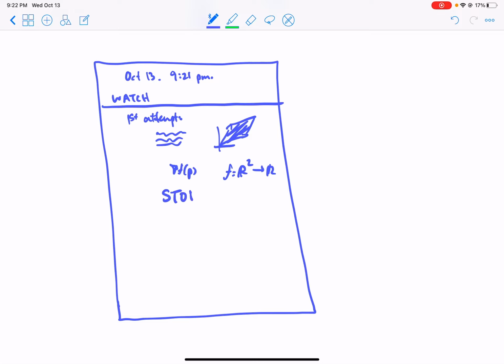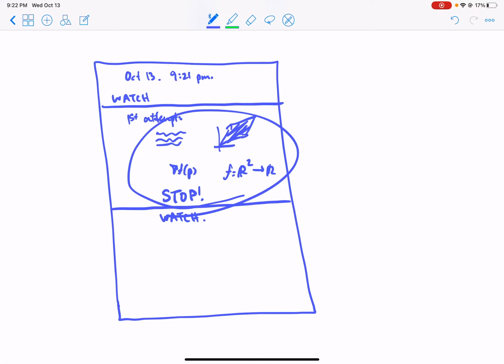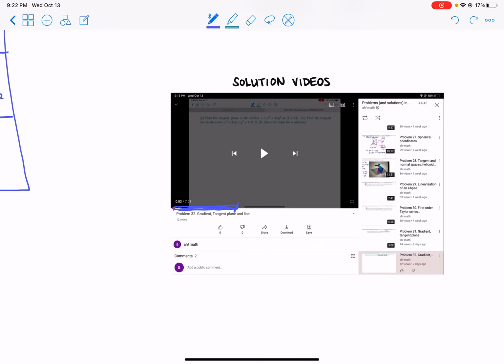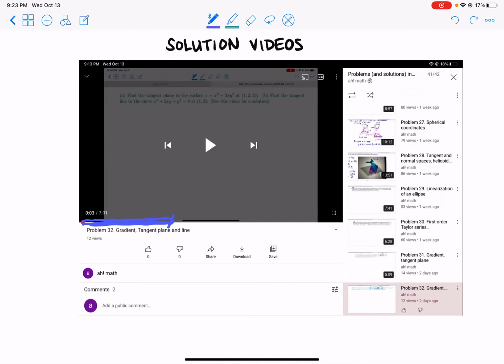And I would say, okay, I got stuck. I don't know what's going on anymore. So I'm going to write stop, and then I just draw a line. Okay? And, I tried. I tried to figure it out. And now, when I go back and watch, because I made this attempt, there's a much higher chance that when I watch, it's going to make sense. It's going to captivate me. It's going to engage me, and I can rewatch this piece. Even this first piece, I'll just rewatch it and see where I got stuck.